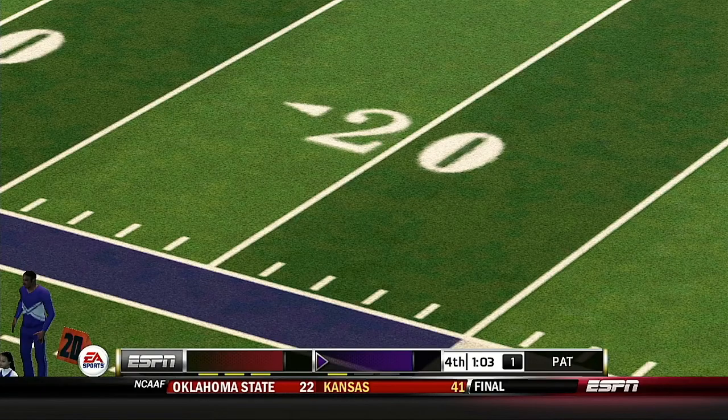They just didn't get the snap off in time. Here's the call. The kicker on the field. He'll try to put his team up by a point. He makes the PAT. A nice six-play, 55-yard drive, and a touchdown as a result.